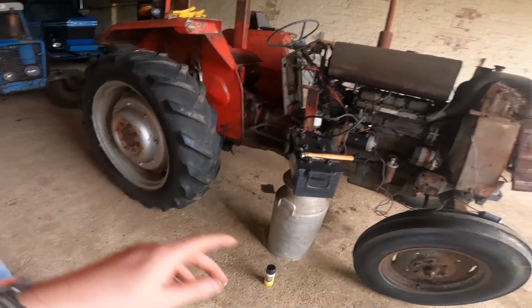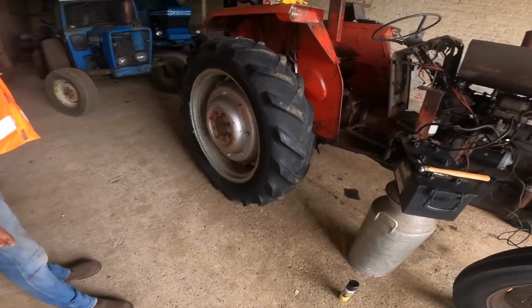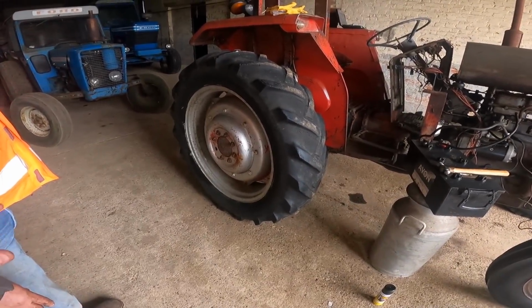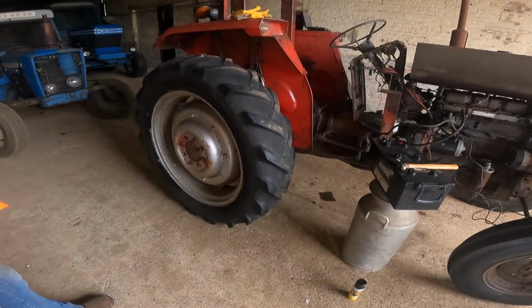Brilliant. I do like it on these big fronts, and that'd be nice on a set of 38s, I think. Well, certainly 36s, I think, would look pretty good. 38s look even better. I thought it looked lovely on 38s, because she'd look a monster.